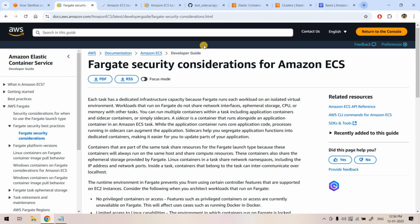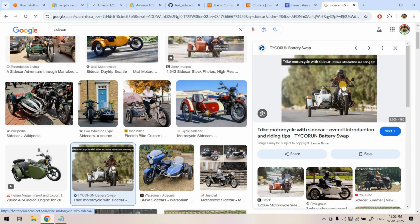Okay, so how does a sidecar look? If you recall, generally a sidecar looks like this, right? We have our original car, along with one additional attachment. The same concept is applicable in Docker. In this particular task, we have two containers. One container is the main container where the actual engine is running. Here in this case, the actual business logic is running.